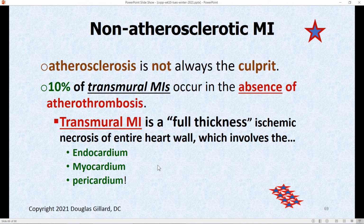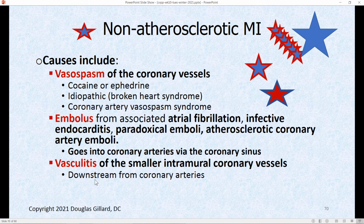Non-atherosclerotic MI, yeah. About 10% of even the giant myocardial infarctions, the pathologist goes in there on autopsy and there's no sign of atherosclerosis. So you can get these non-atherosclerotic myocardial infarctions. What's the deal with that? What is a transmural myocardial infarction? That means the ischemic, the dead heart tissue, includes the myocardium, endocardium, and pericardium. It's a full thickness injury.